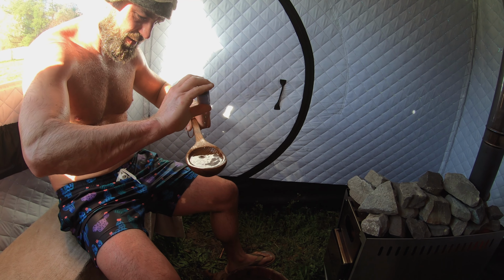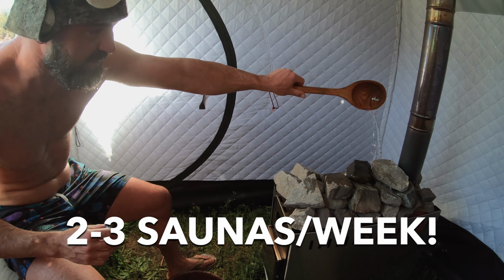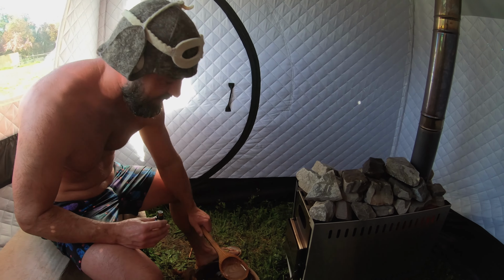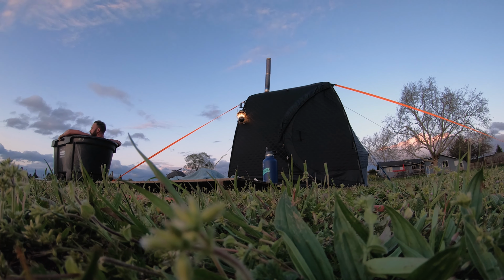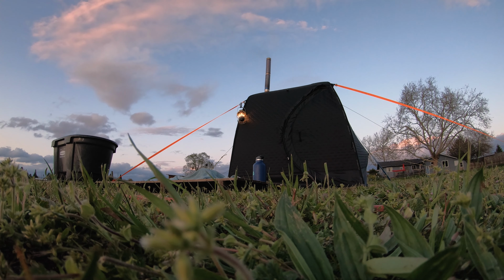We've been using this thing about 2 to 3 times a week regularly for the last 9 months. So if we were to say conservatively, we'd use it 10 times a month, we've used it about 90 times. And the sauna tent has performed exceptionally well. It's still standing, it still cooks.